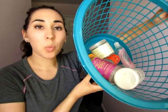Today we are doing one of these. The very first empty that I have today is the Superfruit shampoo from SheaMoisture. Last summer SheaMoisture sent me most of the products in their line. Also, this is no longer an Ulta exclusive. I've seen it popping up at CVS as well.